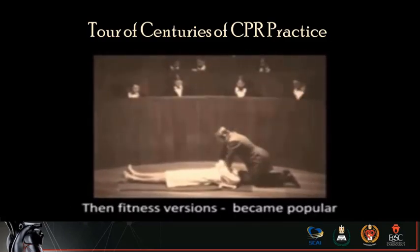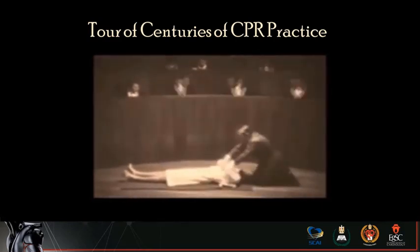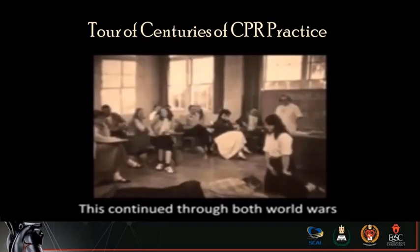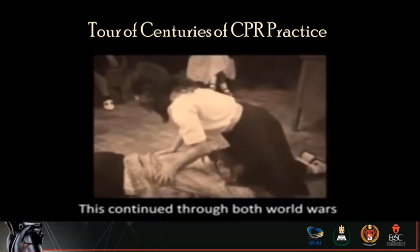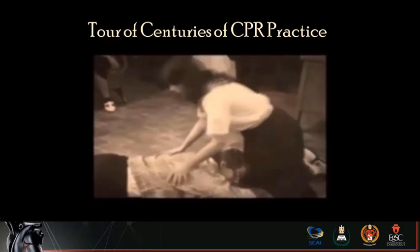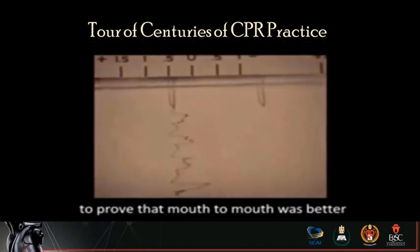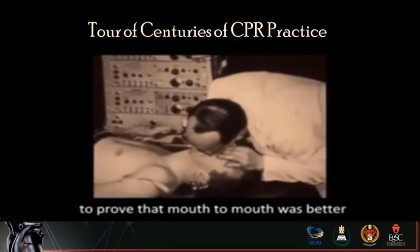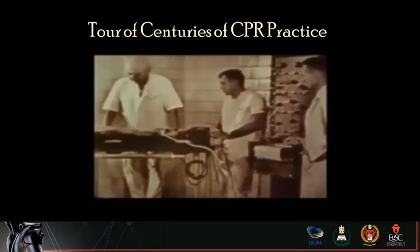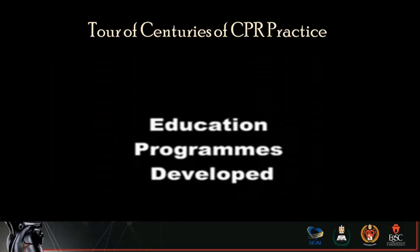Then we had the fitness versions, where we had good air in, bad air out, but there were no compressions whatsoever. And this continued through both world wars, except the victims were now turned over on their tummies, expand the chest, the air in, and then push the air out. By 1956, citizens volunteered to be paralyzed in order to prove that mouth-to-mouth breathing was better, and of course it was. And then defibs were invented, and finally educational programs were developed.